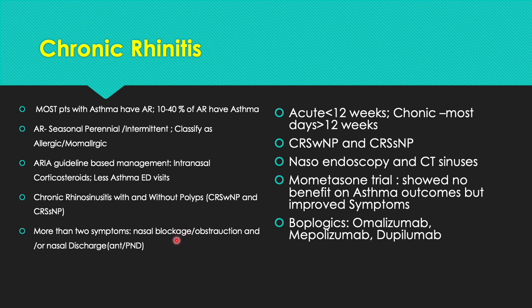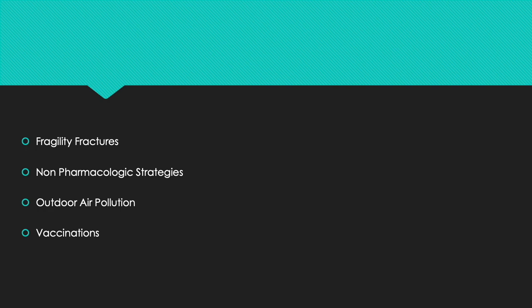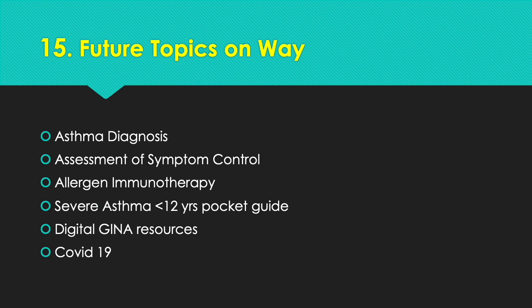By treating chronic rhinitis based on the guidelines with inhaled corticosteroids, we may have fewer asthma visits. But for patients who have rhinitis with polyposis, it's been clarified that it may or may not bring about asthma control, but it will definitely bring about reduction in symptoms. The other comorbidities to be taken care of are fragility fractures by osteoporosis because of steroids. We must look at other pharmacological and non-pharmacological strategies, and vaccination against influenza is highly recommended. Vaccination against pneumococcal has not been shown to have direct impact on asthma, but it is also to be recommended in the right group.